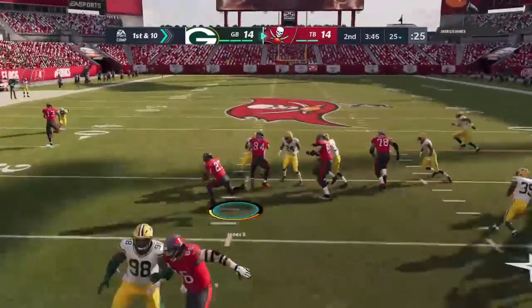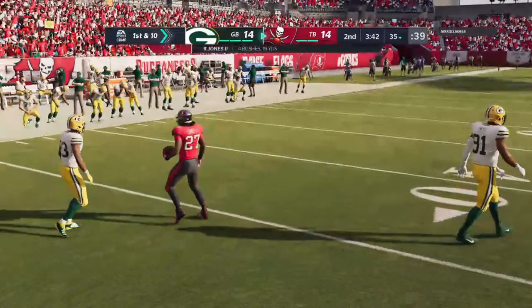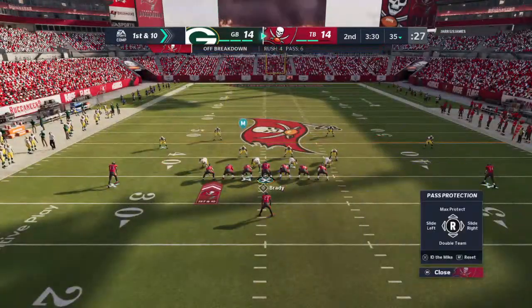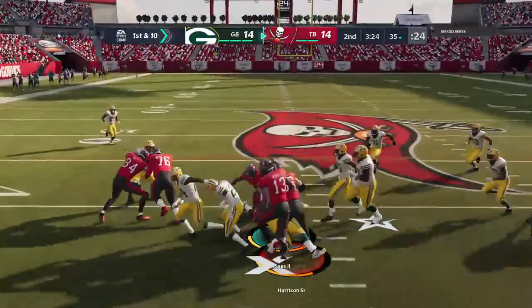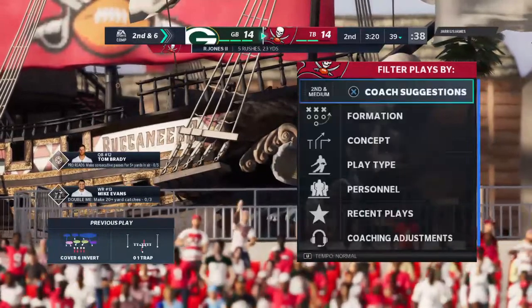Well, they've got it first and 10. And he's got some space here. And he's brought down, getting this one up to about the 35. Give him 10 yards there, and about by the nose of the football, he's going to have a first down. And they'll keep on the ground with Jones. It's a pickup of 4, and it'll bring up second down.